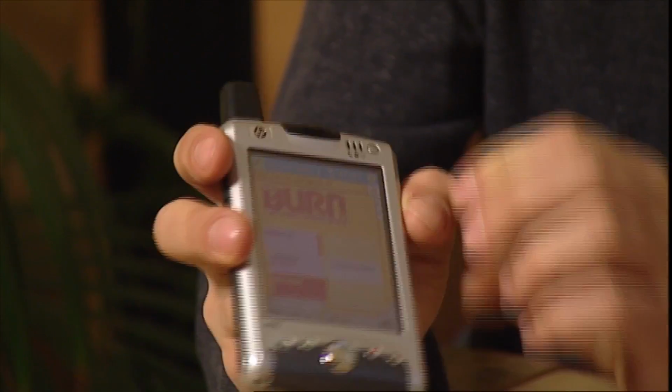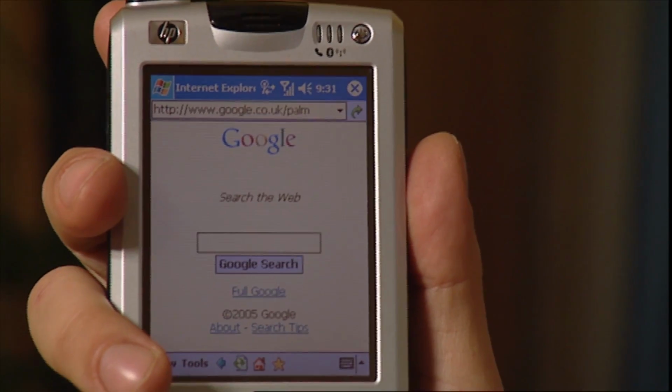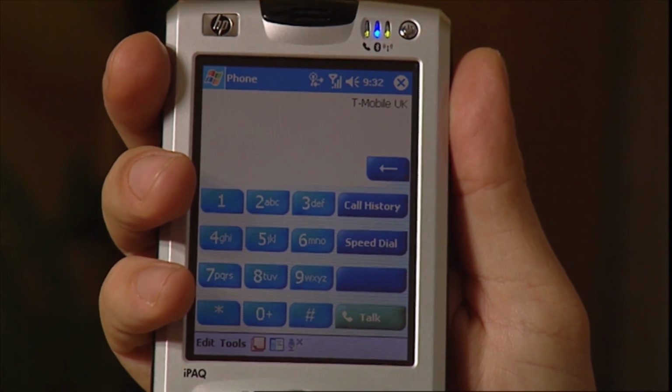This is the first iPack mobile phone. It's essentially a cut-down PC, runs Windows, so you can get the full sort of browsing, email experience, use all your office documents on it. It's really very impressive. It's even got Wi-Fi and Bluetooth, as well as a mobile phone built in.